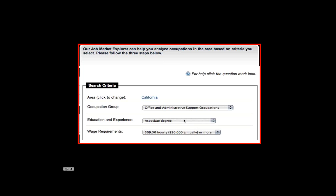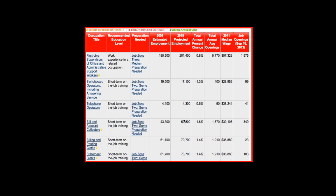So you can select 6 months of experience, and then depending on what occupation you selected, that's how it would be. And then you do the wage requirements. So if someone has a wage requirement that they need to meet, a criteria, or if you just want to leave it open, we could do $9.50 hourly. And then it'll show you the occupations based on what we entered here.